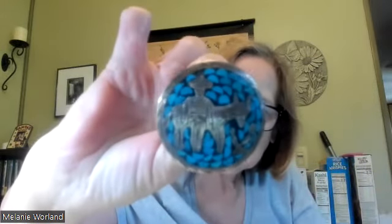All right. So the mermaid necklace, $40. This is gorgeous. It's sterling inlaid turquoise with a donkey. Yeah, no, it's a guy with his donkey. It's a guy showing his ass with a cactus in the background.